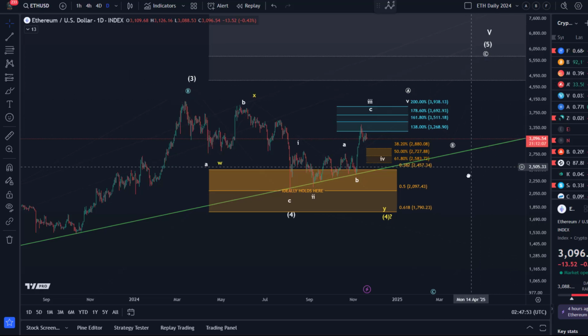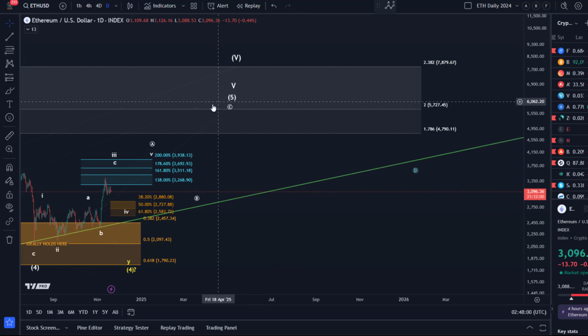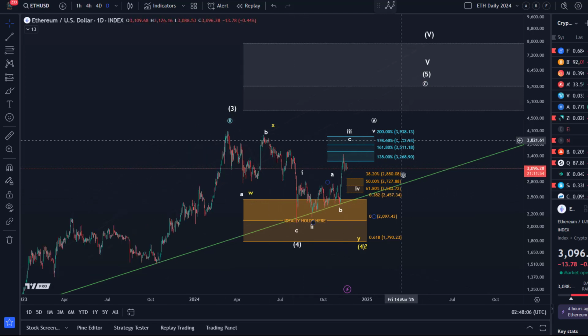So yeah, on the ETH chart, we are currently still tracking this potential rally to new highs, ideally into the 5,720 plus region. That would be ideal. There are a couple of ways this move up can be interpreted.